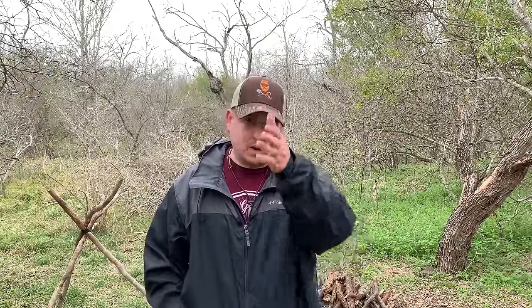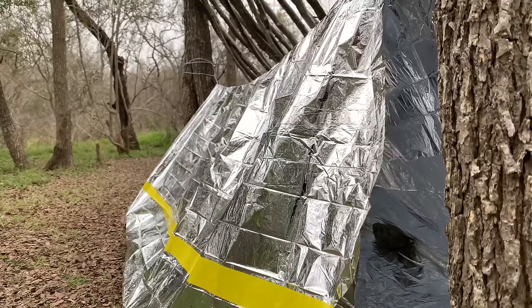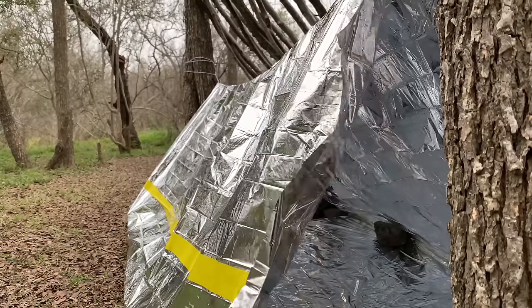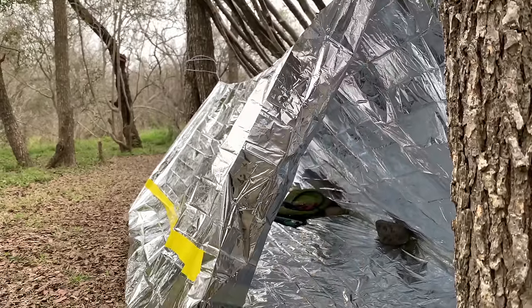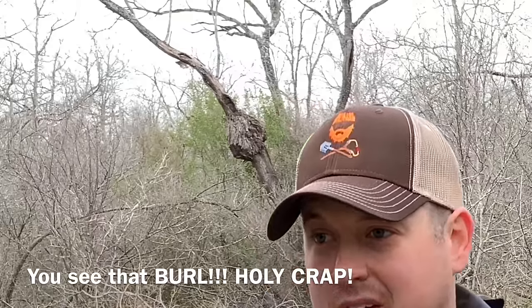Man, it got super cold last night. I looked at the weather app on my phone, which is my camera, same thing I'm filming on. It got down to like 37 degrees last night. I was like, whoo, what I would not give for my Carhartt jacket, extra heavy wool socks. For whatever reason, the temperature took a big, hard dip south. It dropped like 10 or 11 degrees colder than it was supposed to get.